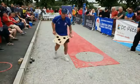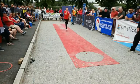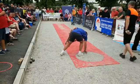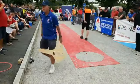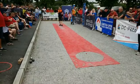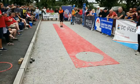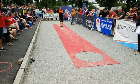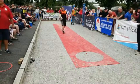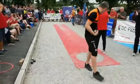Jack looking for the 5 points to seal the title. That's a miss. Go, Scott. Scott now from 7 metres. So nil point. Go, Scotty. Scott still needing the hit to keep going and retain his title as the Boulenciel Tir de Precision champion at the British Open. That's a miss. That's it. It's all over. Jack wins with an unassailable lead of 37.